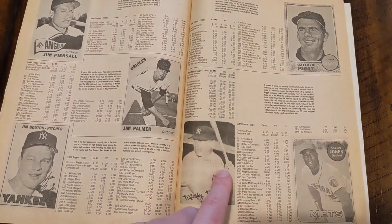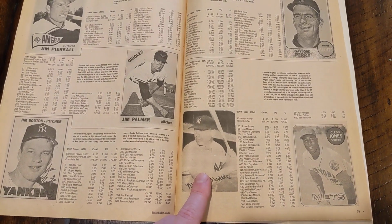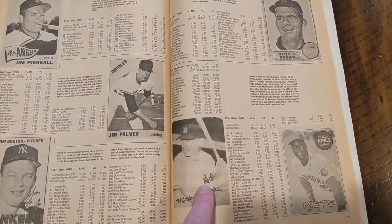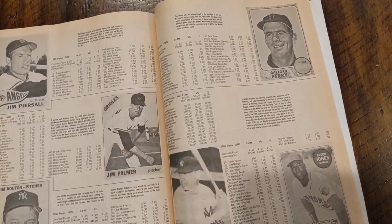Actually, I like this card. I've looked at this card on and off. This Topps Supers Mantle. Haven't bought a Mantle card in a long time, but this is one of those outside the basic card set. I kind of like this one.